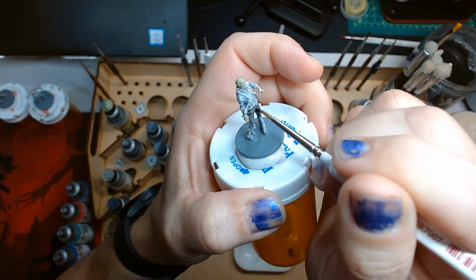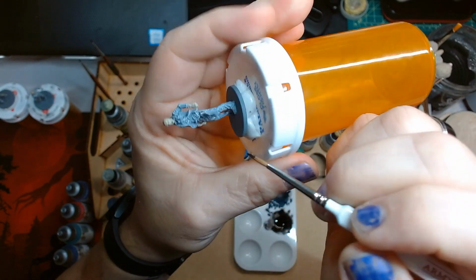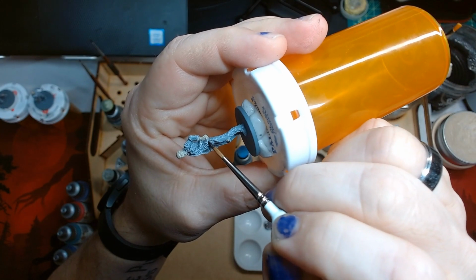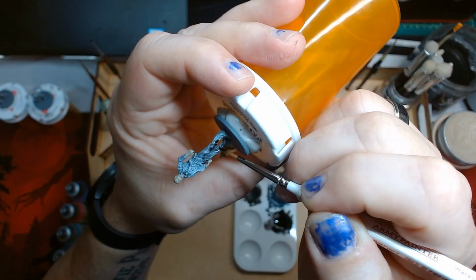As always, I thinned down my speed paints with a ratio of 3 drops of paint to 1 drop of thinner. This seems to work well for me in most applications, but if I'm looking for a less vibrant color, I'll usually make it 2 to 1.